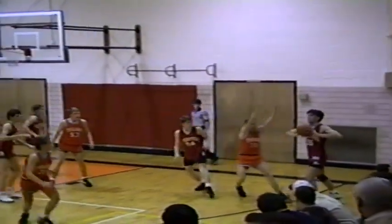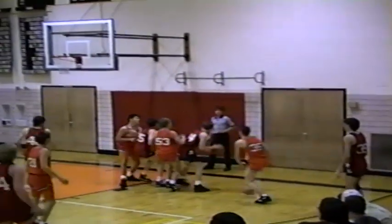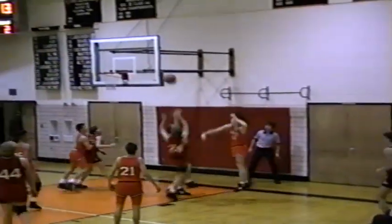Here's this Mountie number 24. He handles the ball pretty well for these guys. Looking inside for 24 on the baseline. Goes to put a shot up, won't go. It rolls across. 25 with a shot that won't go.